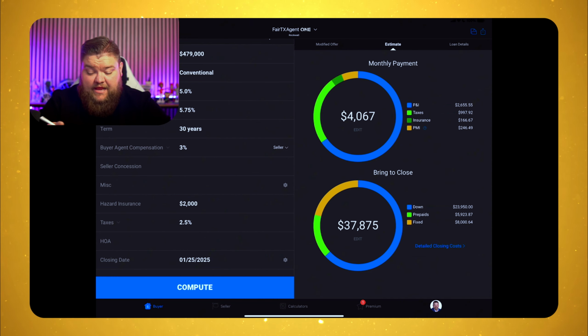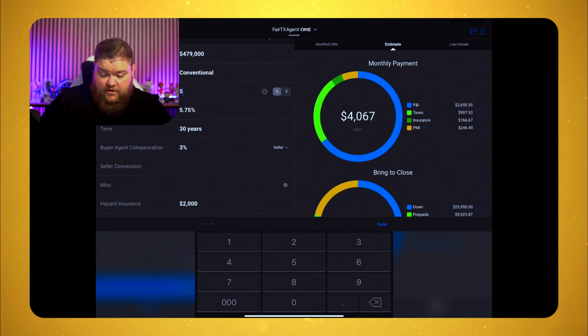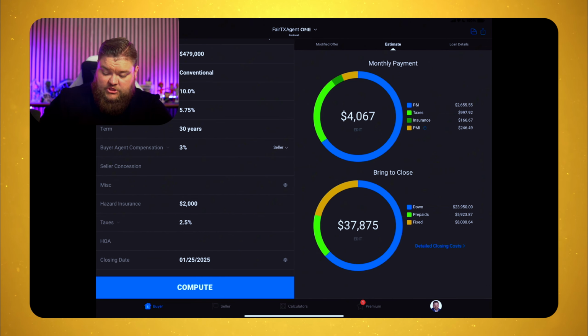So down payment at $23,950. This gives us a rough payment of $4,000. Now, if we change our down payment, say, hey, we want to go from 5% down to 10% down, I want you to see how this changes. So $4,000 right now, roughly monthly payment, cash to close, rough math, $37,000. We up our down payment from 5 to 10.